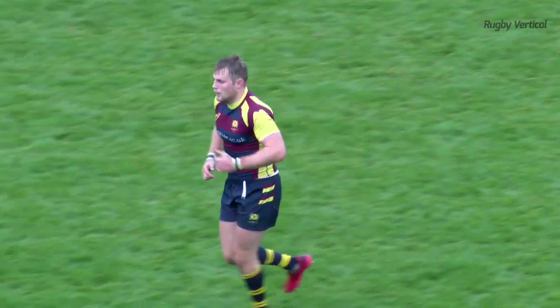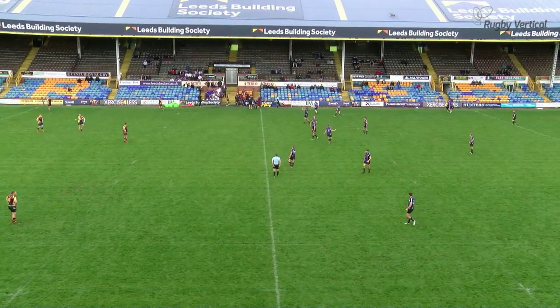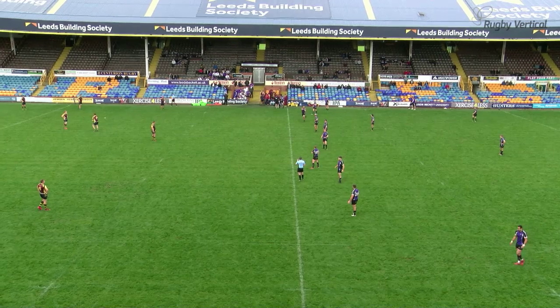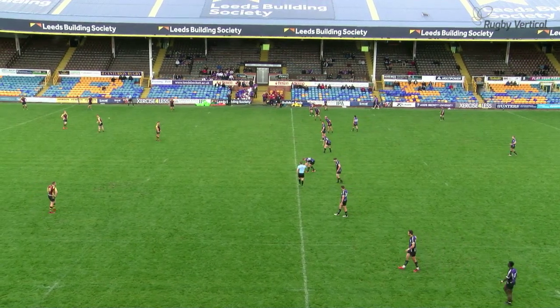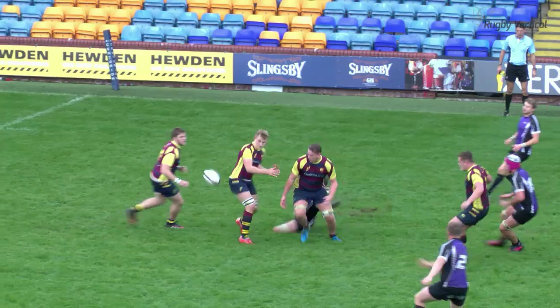20 points to 10. Cardiff lead, only a couple of minutes now left to play. And will Leeds rue that chance? They had a chance to level this game up with a penalty from just inside the Cardiff 22, but could have made the game 13-0 and then who knows. They took the gamble, went for all seven, and on this occasion they landed with snake eyes. Did they get the conversion, guys?